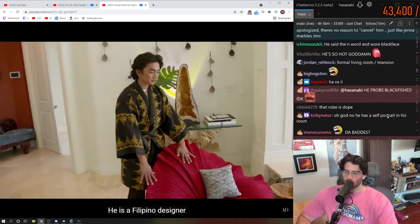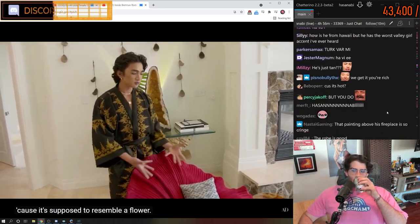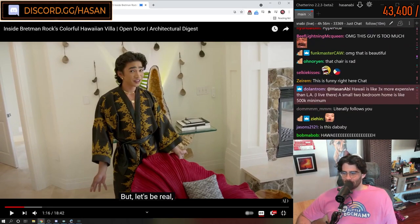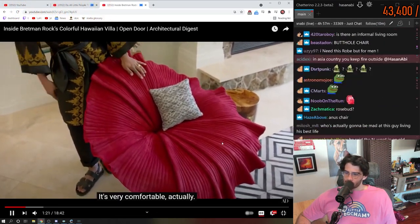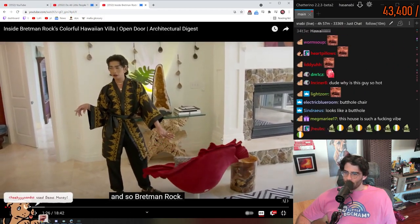And my favorite chair out of my whole entire house is this bloom chair from Kenneth. He is a Filipino designer, and it's called a blooming chair because it's supposed to resemble a flower. It looks nice, but I bet that's so uncomfy to sit in. Let's be real, y'all know what it resembles to me, so it's very comfortable actually. I just feel like it's so sexual and so Bretman Rock.